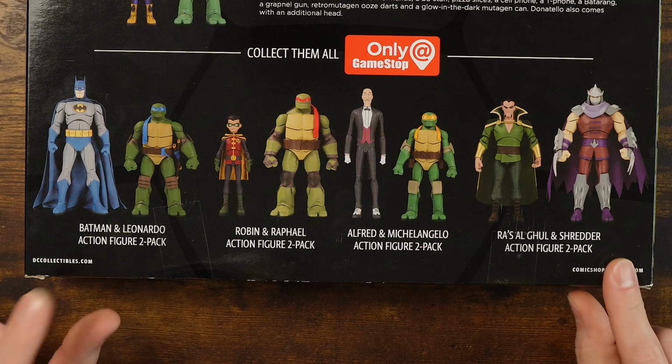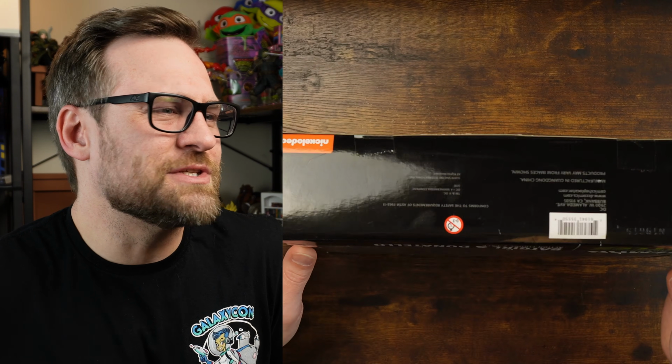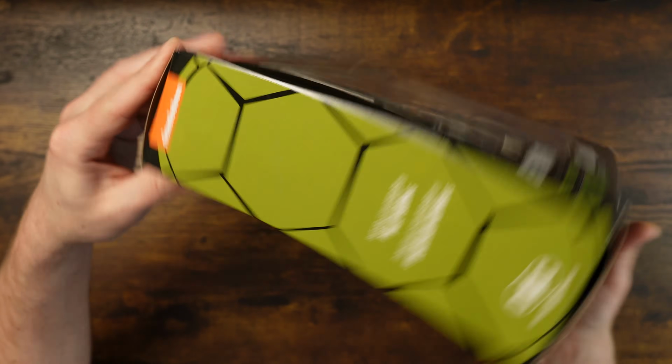These were the creators, whatever, DC Collectibles, I don't know. This is all new to me. The only thing I already know is who these characters are. But the box itself, pretty simple. I got it on eBay, so it's not in the best of shape.